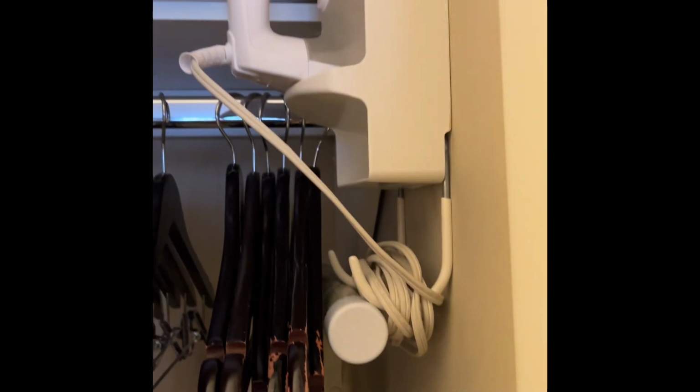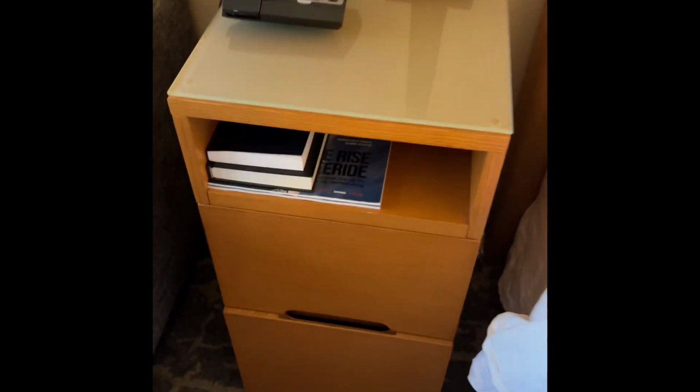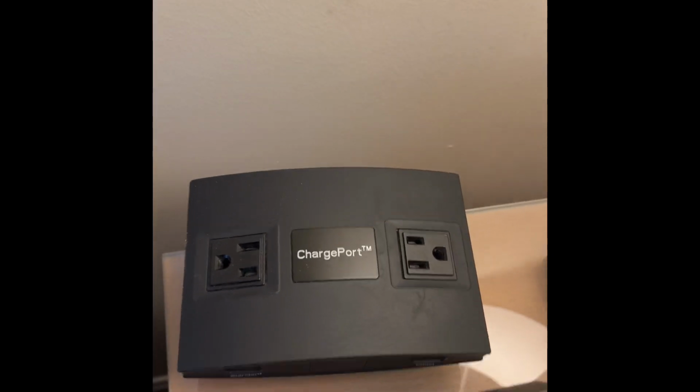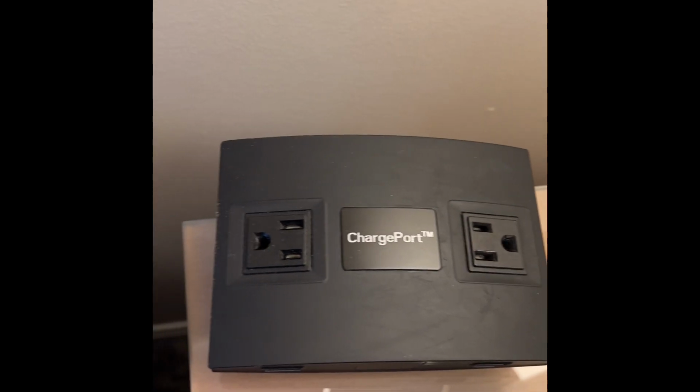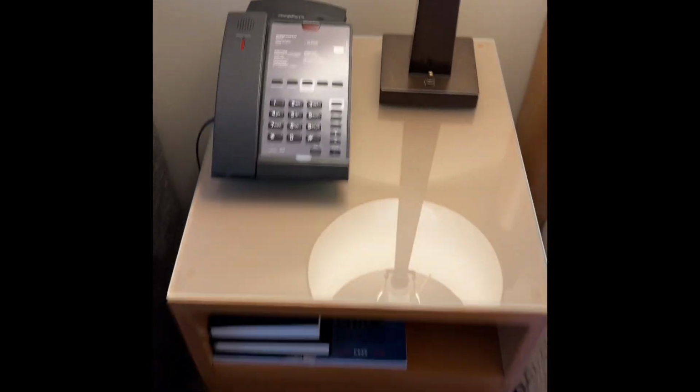A cupboard. There's an ironing board and an iron there. Some robes, extra pillows and plenty of hangers. Okay, coming in a bit further. On this side, we have the drawers. Oh, and another outlets like that. A charge port, it's called. It's the same sort of thing as what was on the desk. That's good, beside the bed. Your drawers again, like I said.